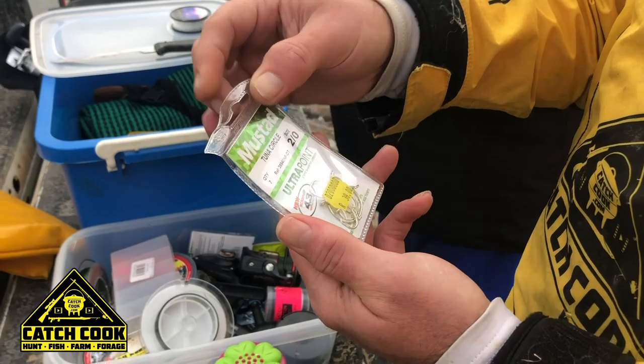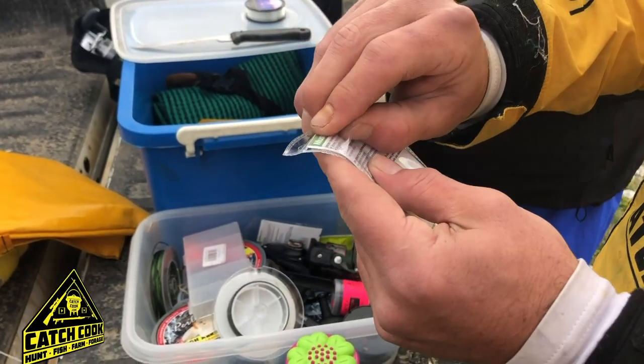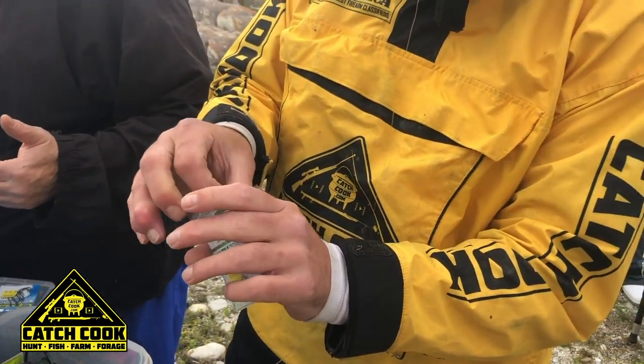We're going to use a Ring Mustad tuna circle 2/0 for the galjoen. That's a stronger hook, so if you do get picked up by something bigger, it won't just bend open.